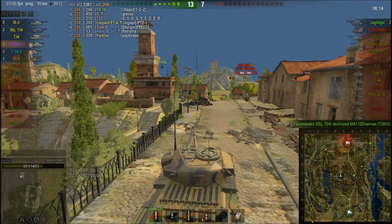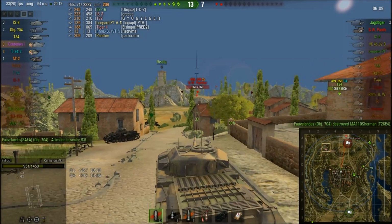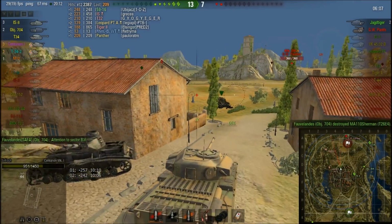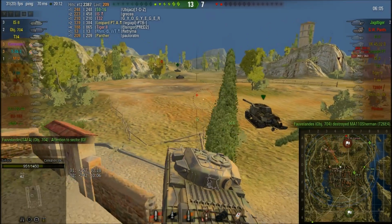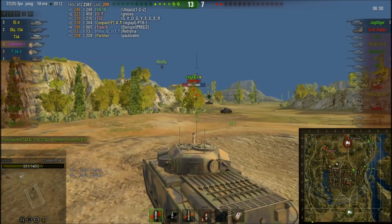They actually finished off the Super Pershing quite quickly. And T-34 spots out, so this game is over now. There's no way the Yak Tiger can pull this out anymore. He would have had a really hard time doing it earlier, and now it's more or less impossible.